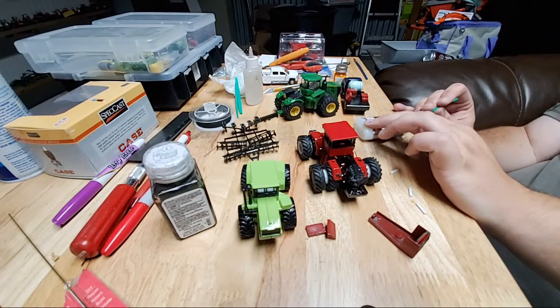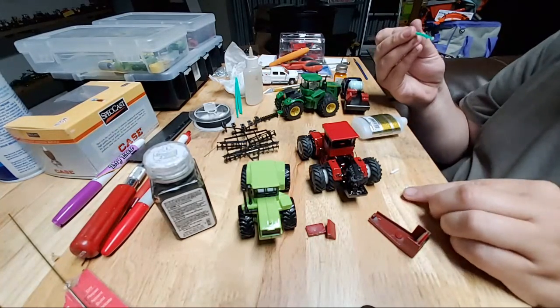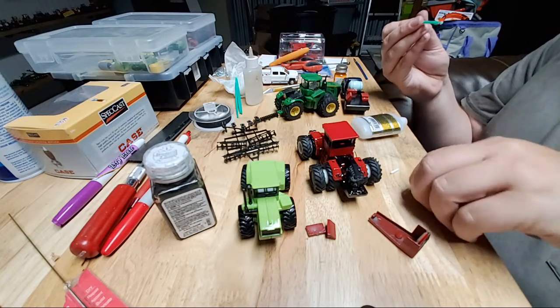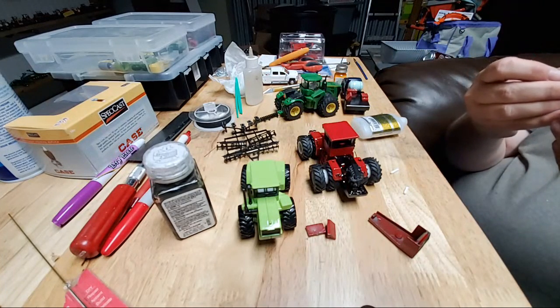So I guess the Authentics line is going to be called the Prestige line now, right? That's my understanding of how that's going to work. Does everybody else have that understanding too? Just got my Ertl Dairy Barn set. Nice. That's a cool set.